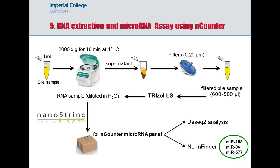When we received the data back from NanoString, we decided to do some bioinformatic analysis in order to find which microRNAs were up and down regulated. We also used a software program called NormFinder to identify which microRNAs didn't change among all the samples. And we found three: microRNA 188, microRNA 96, and microRNA 577.